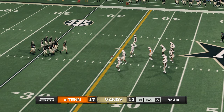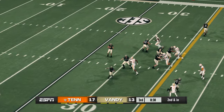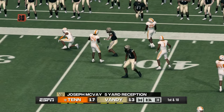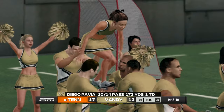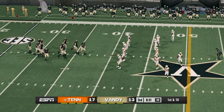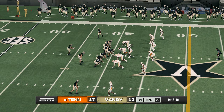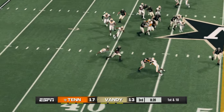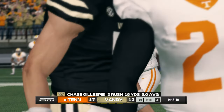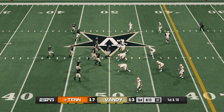It's second down, and they're about the length of the football from the first down marker. Quick throw out to the receiver. And he's taken down right around the 40. The call. And he's tackled around the 50-yard line. First down, 10 to go. Ball on the 50-yard line.